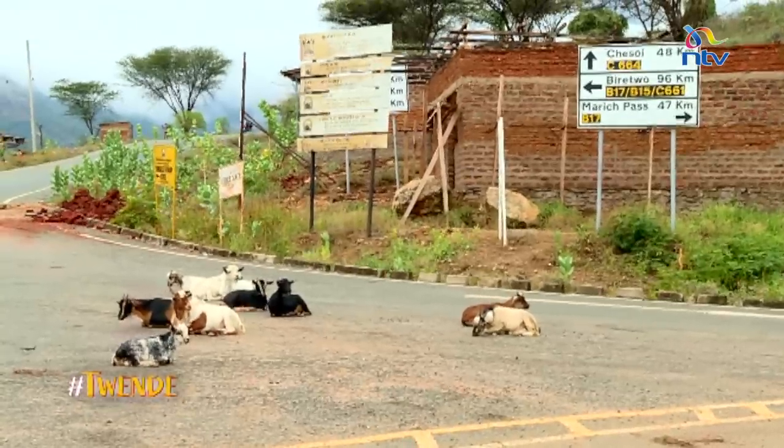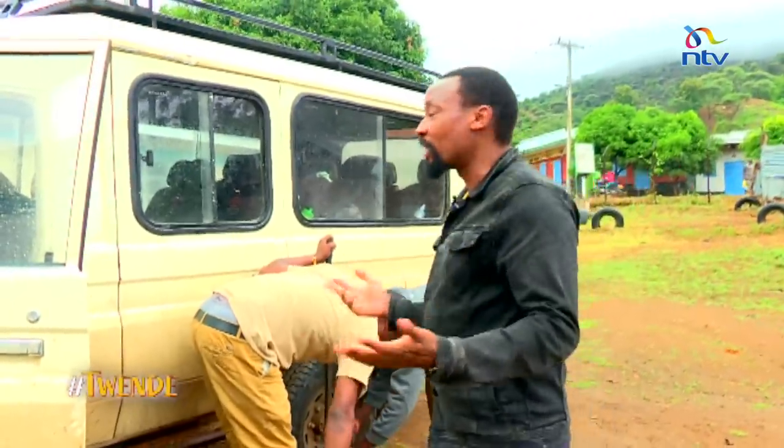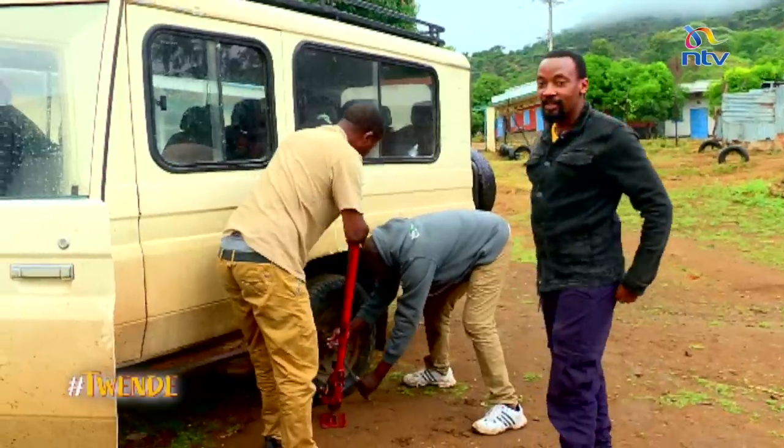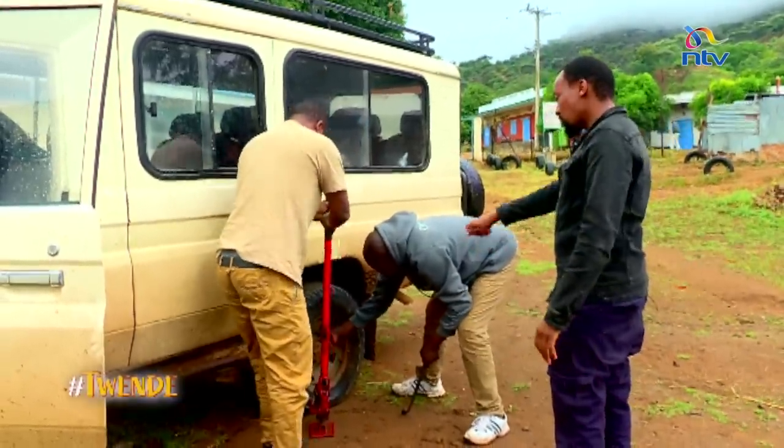Again, we have a flat tire. We just want to change it and then we move. Part of travel. Sometimes a flat tire, sometimes the engine cuts out. Miss Duke, change your tire, so we go.